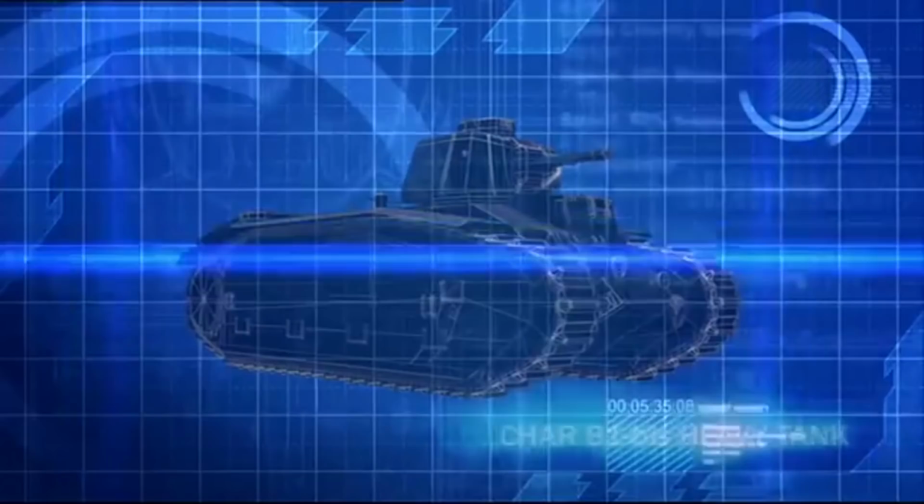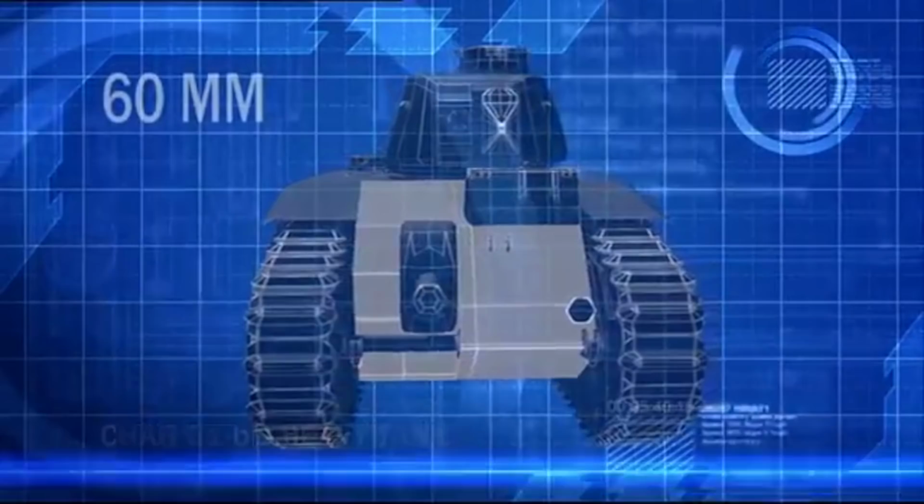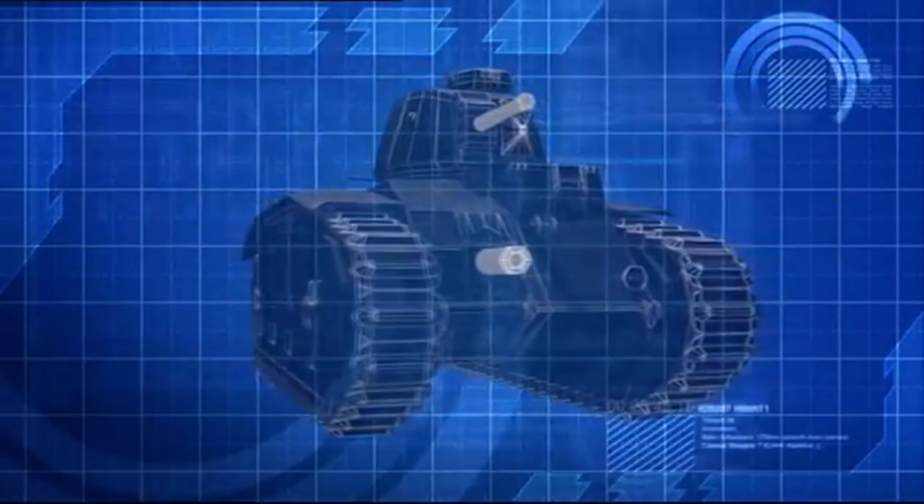Nicknamed the Colossus, the Char B1 is protected by 60 millimeters of frontal armor, making it virtually impregnable. Combined with its incredible firepower, the Char B1 is the most powerful tank on the battlefield.